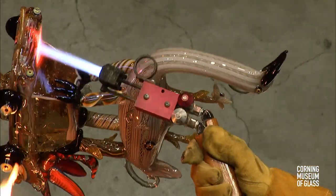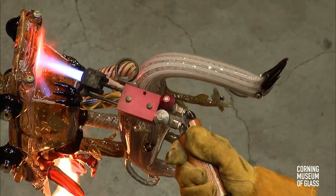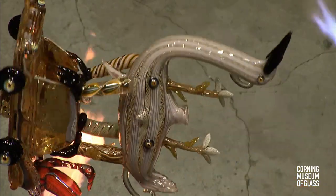Now, I do notice that a lot of the pieces are still a little flexible, so he's being really smart, keeping it just a little bit hot so that there's just a little bit of movement in that piece.